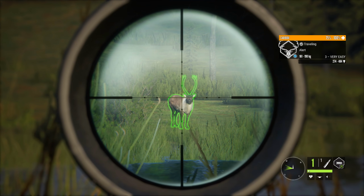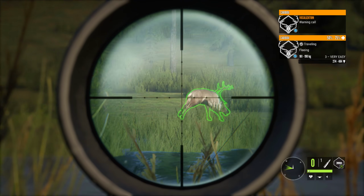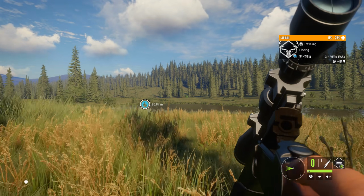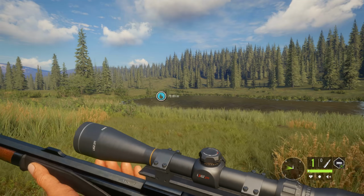Okay, a couple of minutes since I last spoke to you guys, but I have found myself a caribou. That's a warning call. Heart shot. Go down. Go down. 25 to 50. He's going to be down in a second. There we go. And this is my last bullet for the 7mm. I need to make sure I grab some more of that.